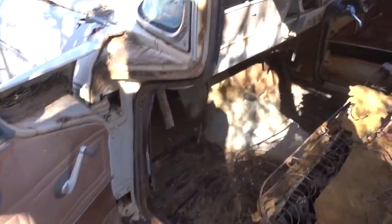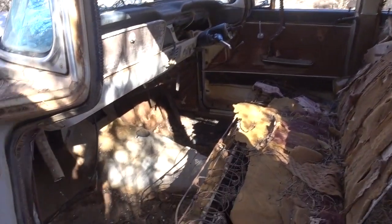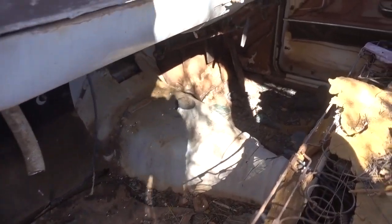This is incredible. This is one of the other rust patches in the same spot there. We can open this door from the inside as well. And then we get a look at the space in here. This car is just awesome.